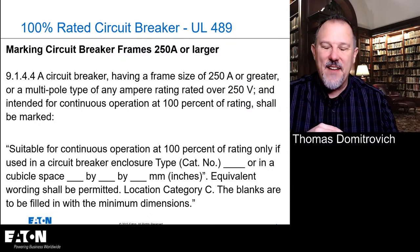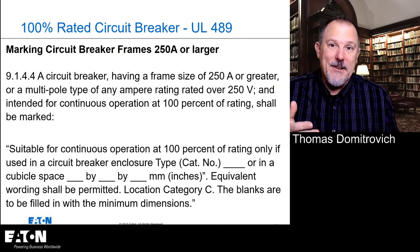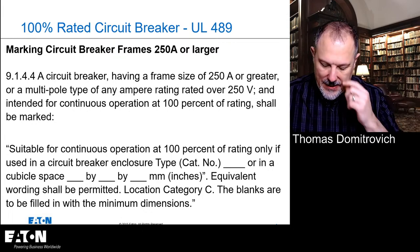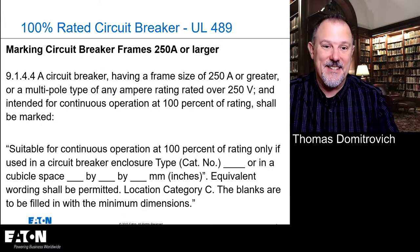I either use a 25 amp breaker or a 30 amp breaker. So I'm using a higher amp rated breaker, which is more expensive. The only reason I'm going to do 100% rated stuff is because I want to save money in the overcurrent protection device. And when you save money, you've got to cross your T's and dot your I's, right, buddy?